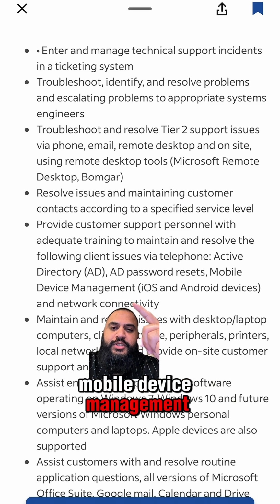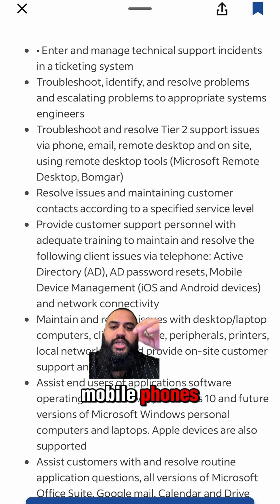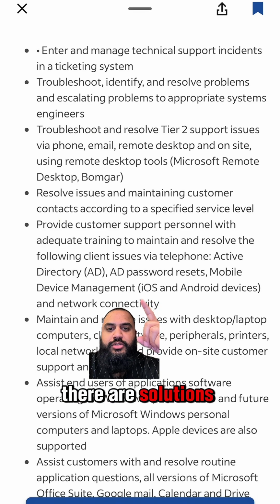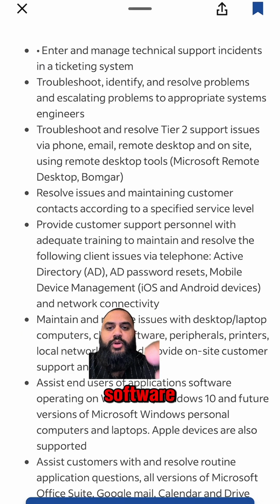Mobile device management, so if your company or your organization has folks using mobile phones like iPhones or Androids, the company has to have a way of remotely managing all those devices that are being deployed. So there are solutions called MDM, right? Mobile device management. So you need to know how to use MDM software.